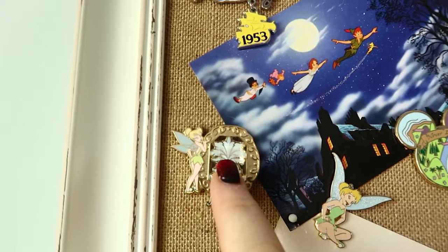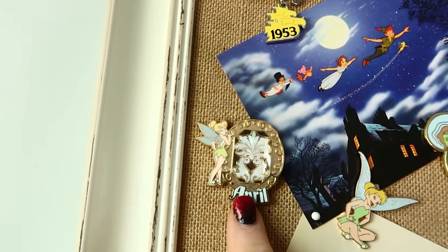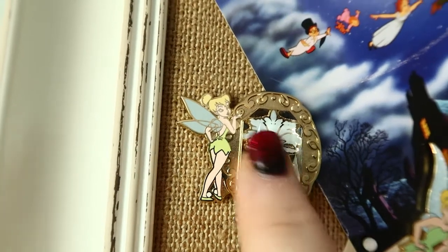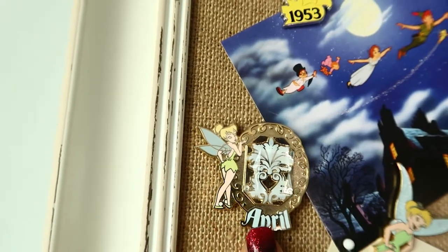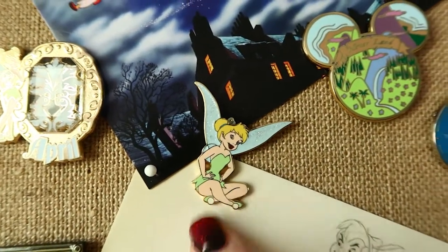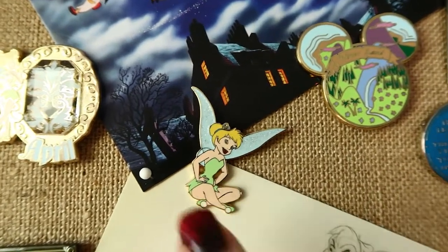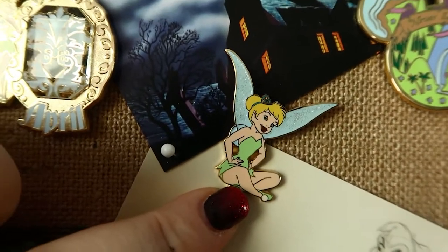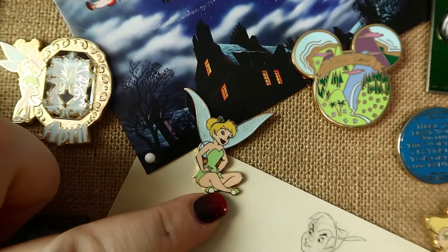Below that, or maybe to the side, is Tinkerbell in this April pin. This was, I believe, an open edition pin that has been retired, and I just thought that she was really cool, and I love the kind of background of the gem there, and April being my birth month, I just had to get it. Next we have this Laughing Tink. So this, I believe, is an auction pin, but don't quote me on that. I'd have to take it off to verify that for you. I do have enough pins that sometimes I forget and have to recheck them. But she has these beautiful glittery wings and she looks really happy.